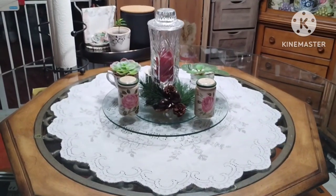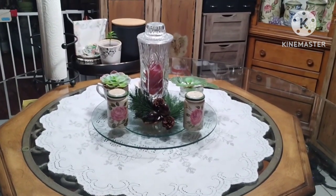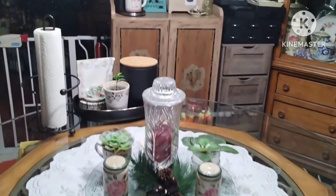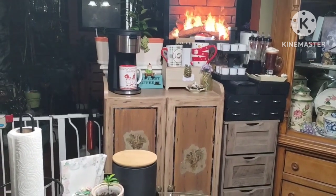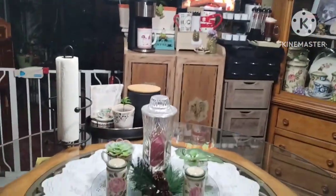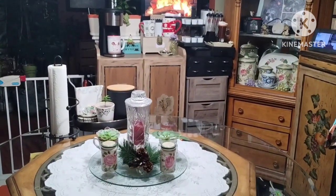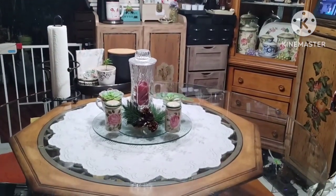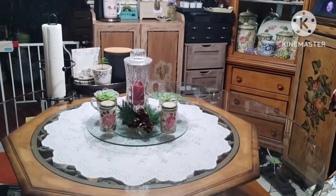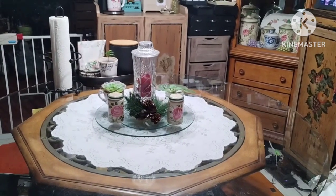All right, well, I got my table done. Put a couple of little decorations on the Lazy Susan, and then I put out a few things on my coffee bar. And then I have to decorate my lamp yet. Every year I put swags on this lamp, and it looks very festive. So slowly but surely I'm decorating for Christmas. So that's the way it turned out. And now I can use the cloth. Before it was just too big. So using what I have.